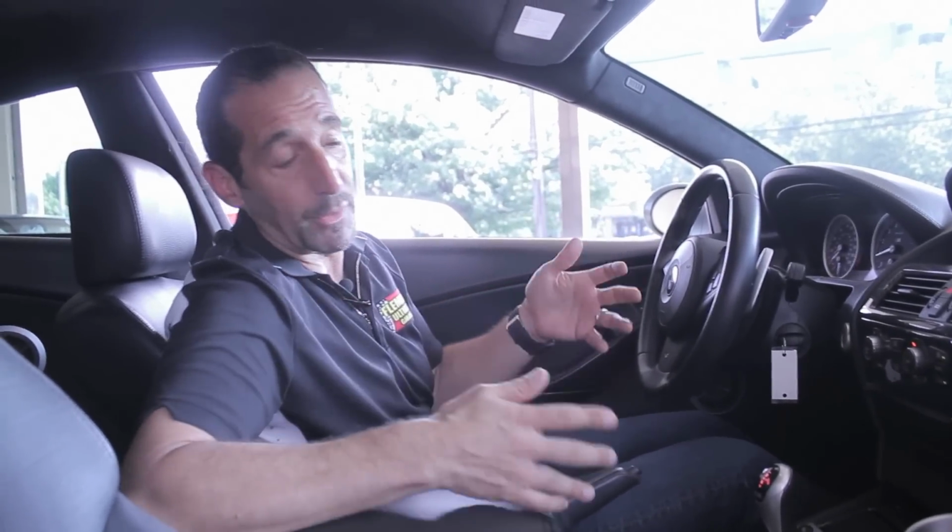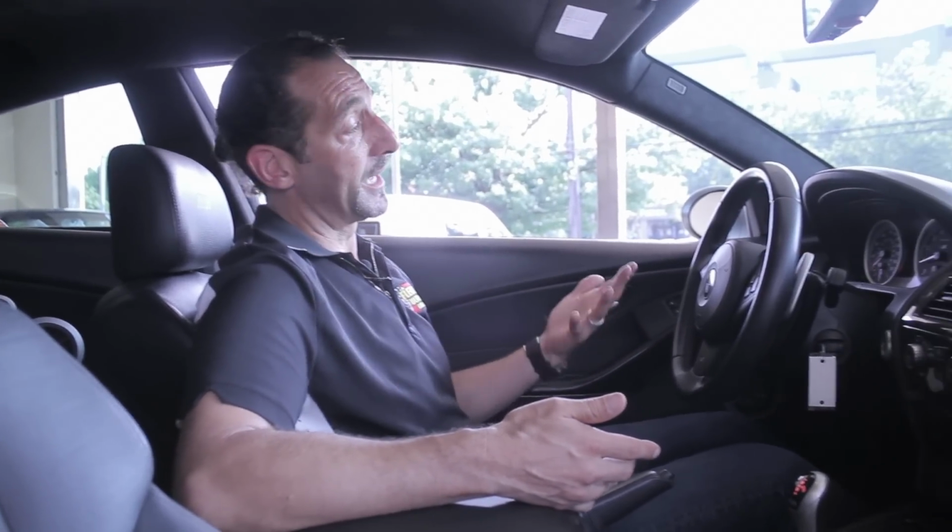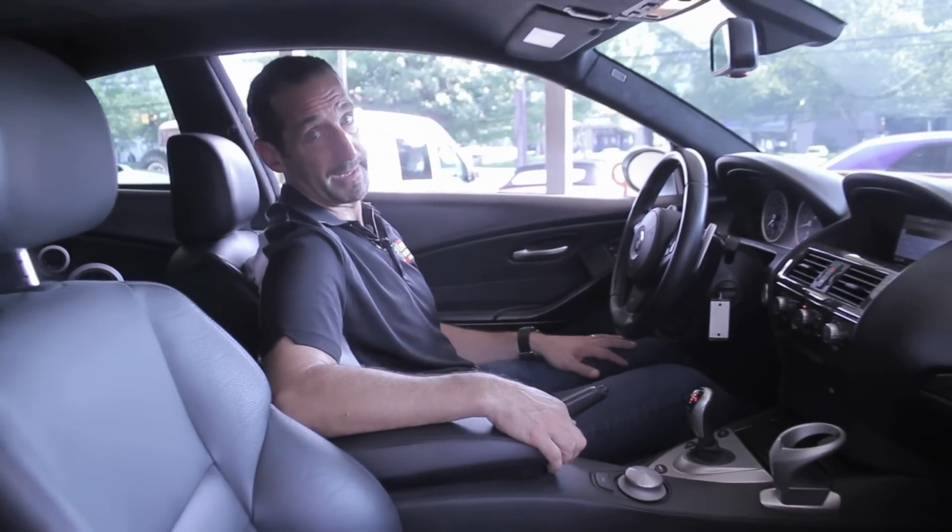The cool thing about it though, in the manual mode, you can't stall it out. It'll downshift automatically if you forget to, and it won't let you downshift if you're going too fast into too low of a gear. So it's almost foolproof and idiot-proof, which is perfect for me.